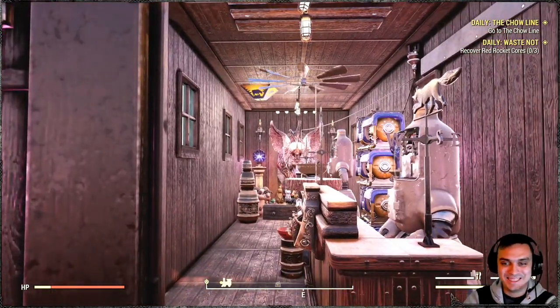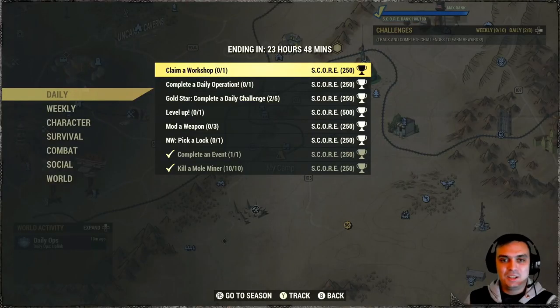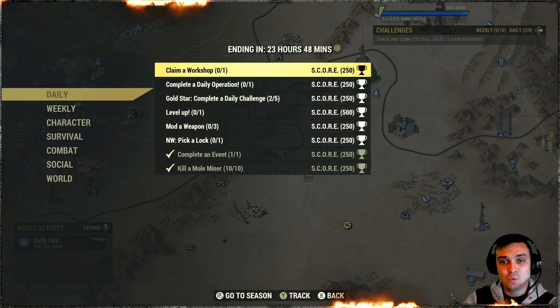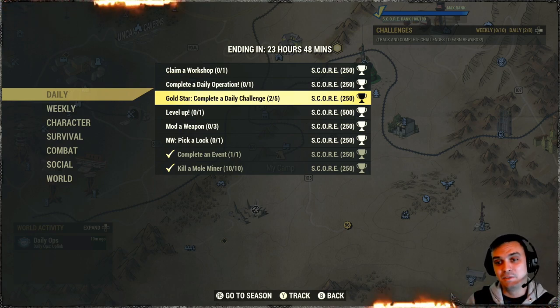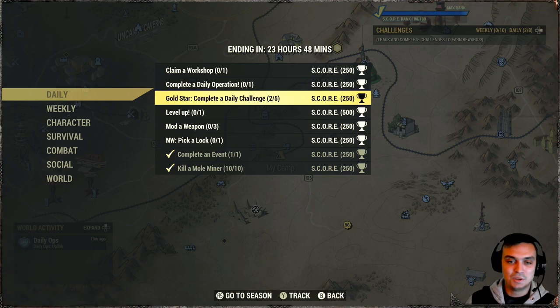Yeehaw! Alright, so for the daily challenges, we got the following things to do. It's claim workshop, complete a daily operation, gold star, complete daily challenges. So you complete daily challenge, 5 daily challenges. This gets triggered automatically. As you can see, I've completed 2 out of 5, which I didn't even like. I just jumped to do my thing, and I ended up completing them. I don't need these because I already rank 100 for a couple of weeks now.